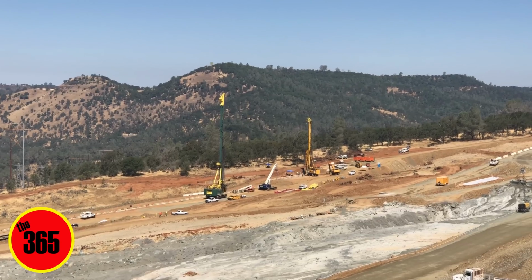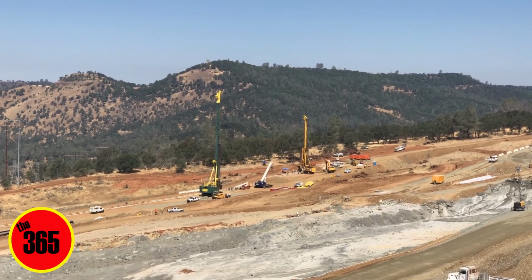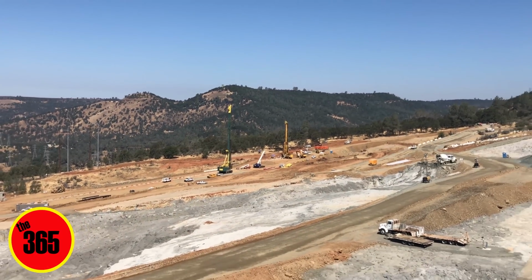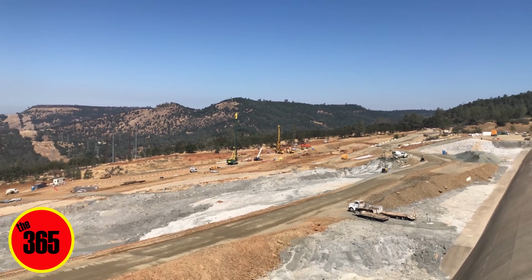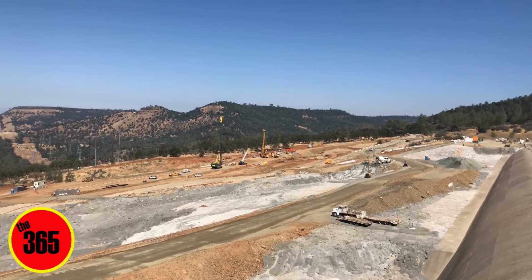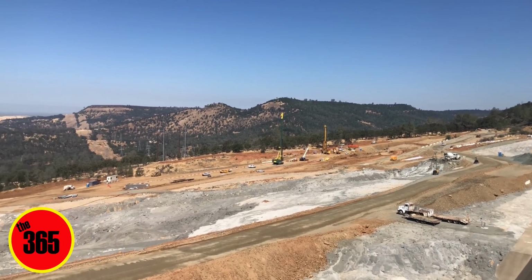And then they'll drill right next to it. They'll actually overlap the drill hole just a little bit over the top of that to make sure that it's a consistent wall all the way through. And they'll do that all the way across, 1,450 feet, from where they're at there. That's pretty close to the end of it on that side, and it'll come all the way to the far left down here, right below us.